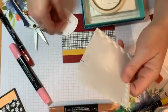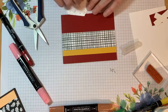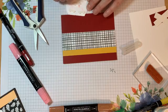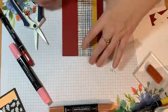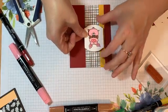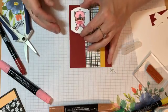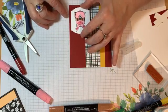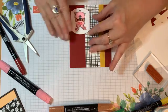You can do that with your friends. So I really like that. So I went ahead and, I forgot to stamp my sentiment. I wanted my Harry Potter in the corner. I could have put him up here, but for some reason I just wanted this Piggy Potter to be in the corner. I just liked him sitting down here in the corner.